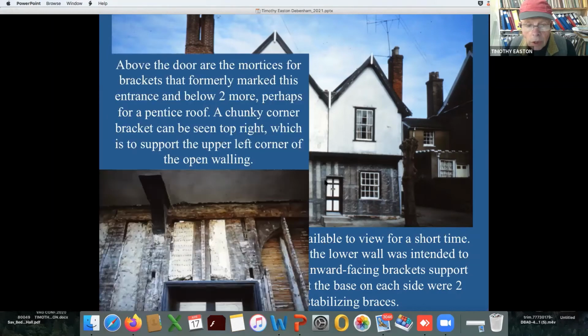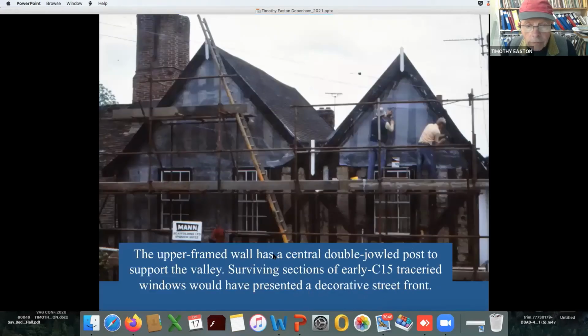So the door itself has got a pair of mortises above it, perhaps for a pentis roof. I guess that this one here may be for a matching bracket, but actually it's quite a fat bracket there. So I'm not sure whether that is the case, but there's one of those little corner brackets that belong to this corner. So that's a building that I have never seen before. Interested to know if any of you have.